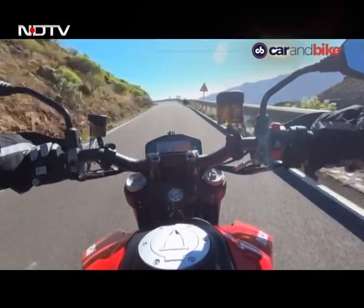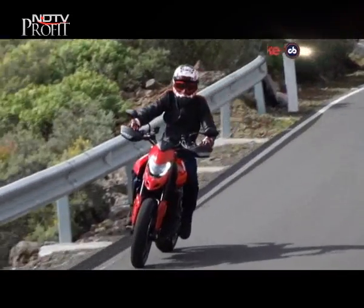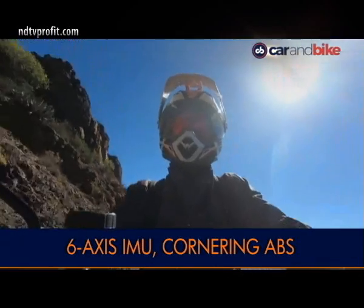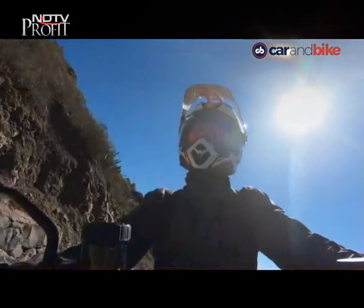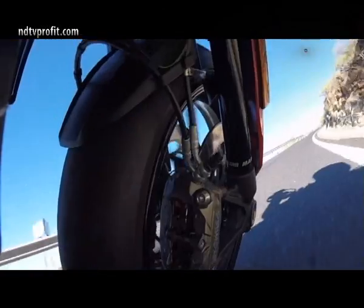On the road too, the Hypermotard 950 doesn't disappoint. It's engaging to ride and is quite entertaining, especially on a twisty mountain road. But the upright riding position and the lack of any wind protection doesn't make it ideal for a long day, long ride on the highway.